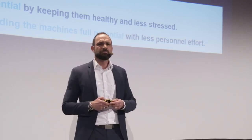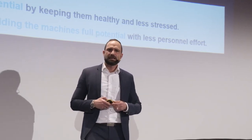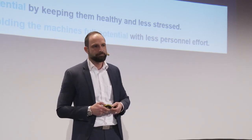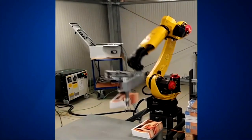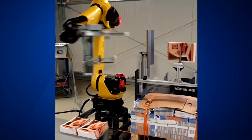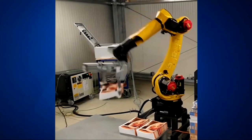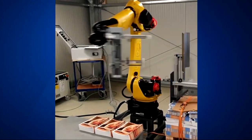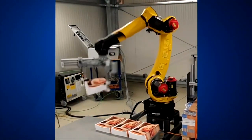Let's have a look at another video where we turn up the speed a little bit. This is a speed of around 5 stacks a minute, so that you have an impression of the performance of the system. As you see, this is a prototype, and we will show you the final product within a short time.